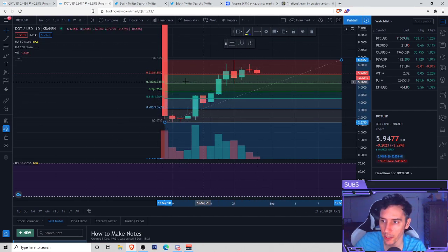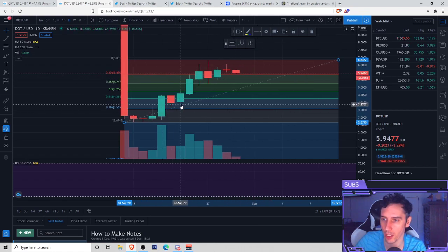Based on this, you can see that we have a test and a bounce off of the 0.236. We had a test and bounce off of the 0.618. That was as of more recent. And we did almost touch right around the 0.5 region. This is all still really new, so it's hard to fully justify using something like this for scale. But it is something to kind of keep in mind.